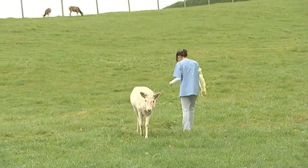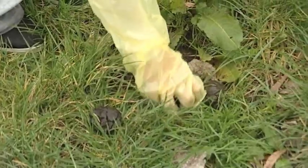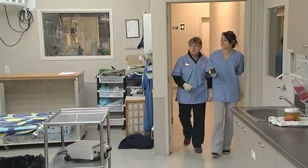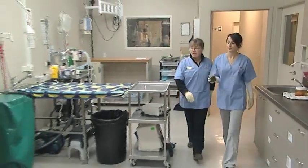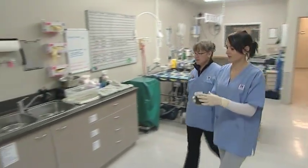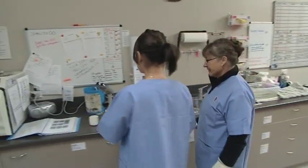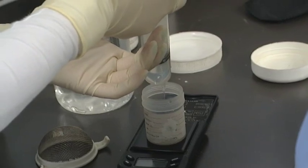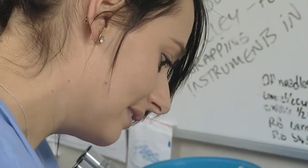Emily's first job is a fecal egg count for a deer farm nearby. The test will decide if treatment is needed for worms. This is the lab area, Emily, where we'll do the fecal egg count. With a sample of deer poo, Emily teams up with vet nurse Annette McFadgen, who will show her how it's done. Sometimes you'll get 25 of these to do and it's just non-stop.